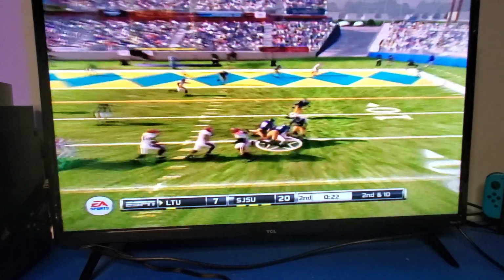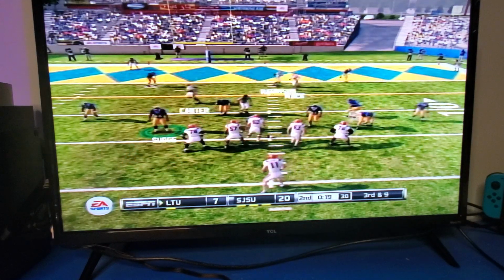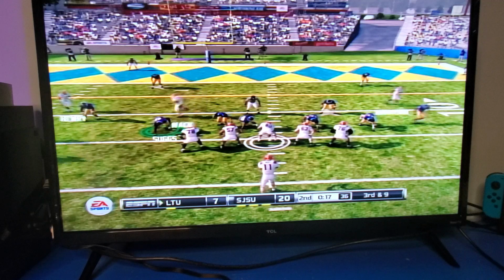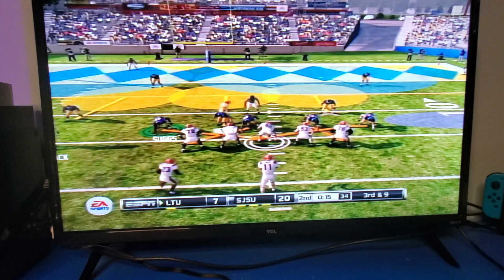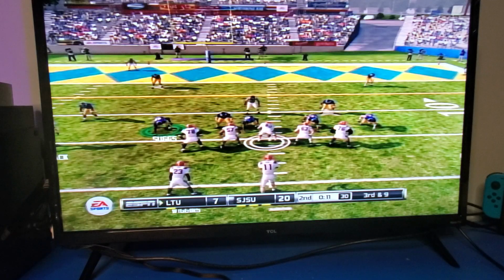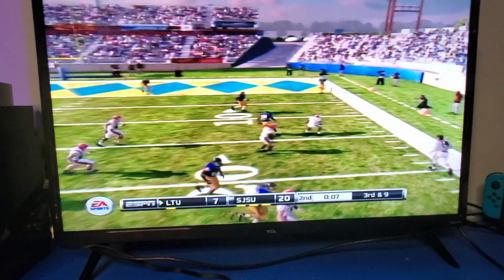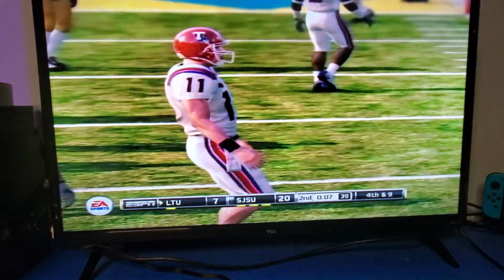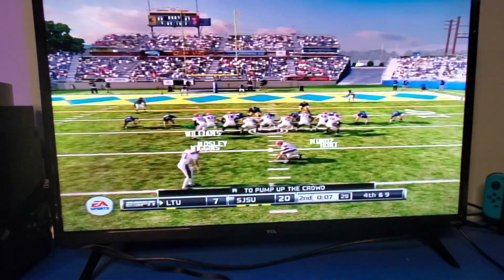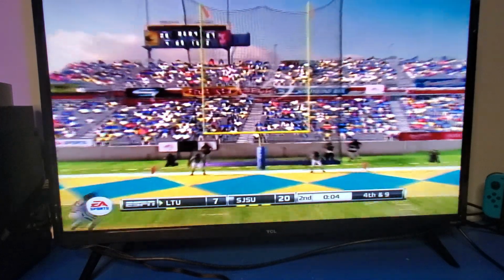Scrambling around. Tackle made around the 15-yard line. Williams back to pass, and he throws it away. He let that one go before the defense got to him, and it fell incomplete. Well, sometimes if you can safely get rid of the ball, it's your best option. And he got it.